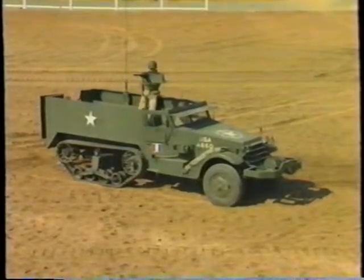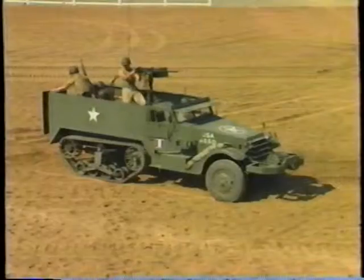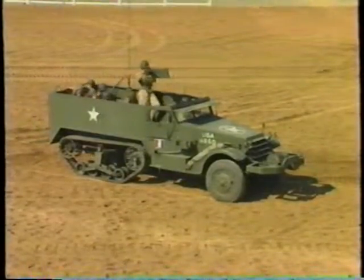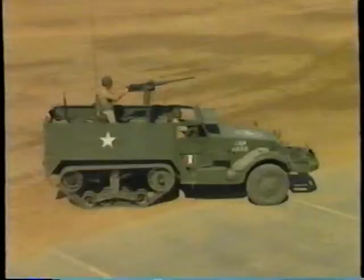Infantry vehicles evolved along with mechanized infantry tactics. The U.S. Army infantry vehicle for World War II was the M3 half-track. Such a vehicle had a limited amount of armored protection, and its rear tracks gave it better mobility in rough terrain than an Army truck.